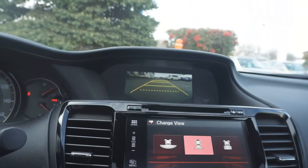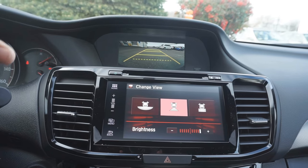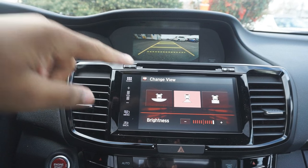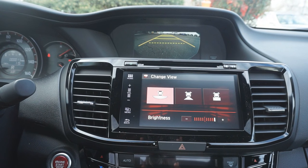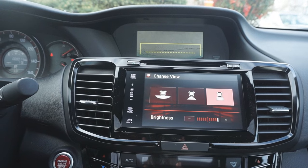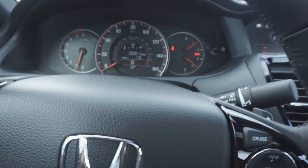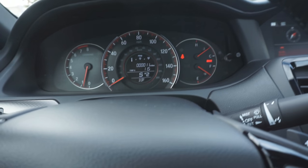And when you put the car into reverse, on both screens it'll help you. You have a multi-view backup camera. So here's your normal view, wide view, and top-down view, which helps with if you're parking. And when you put the car in drive or sport mode, you can use your paddle shifters.